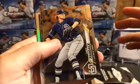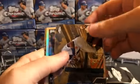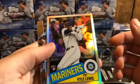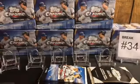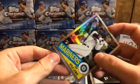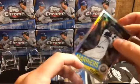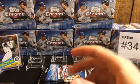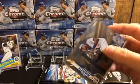Chris Paddock going to the Pods. We have a Travis Demeritt going to the Tigers. First, Kyle Lewis, nice card there, Mariners. And Robel Garcia going to the Cubbies. Another Tiger for you there, John. For some reason, we pull a lot of him out of this stuff. I feel like sometimes it's the run in the retail product. Kyle Lewis, 35th anniversary, Mariners. And then Travis Demeritt going to the Tigers.